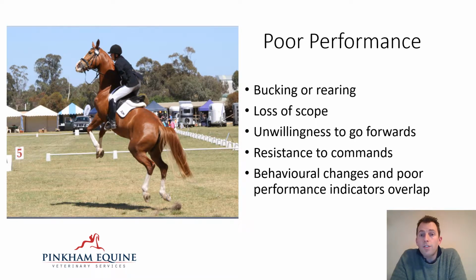I think it's worth just reminding ourselves briefly what we mean by poor performance. Poor performance can cover essentially any horse which isn't performing to the level to which its owner would hope or expect. Obviously that can include the symptoms or behaviours that we can see listed on this slide. But it can also include certain other more subtle behaviours, which we'll talk about on the next slide.